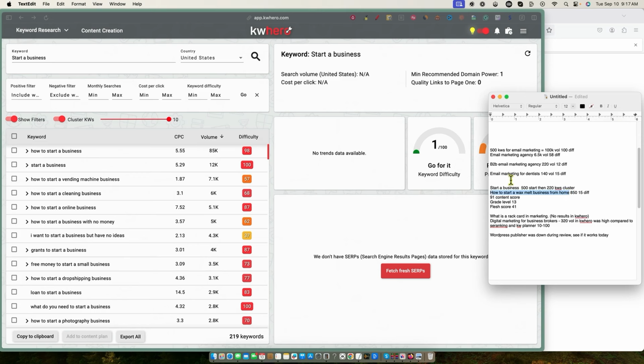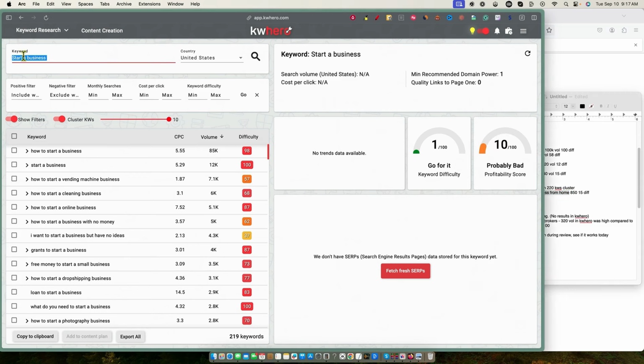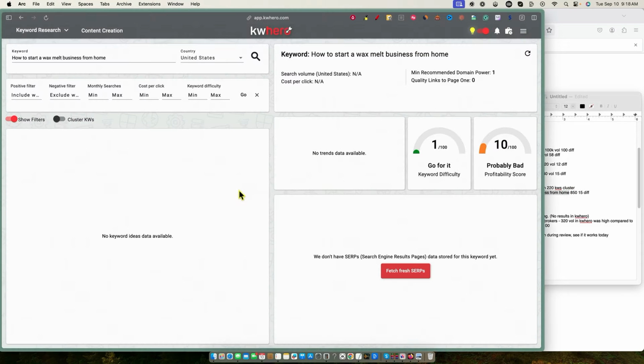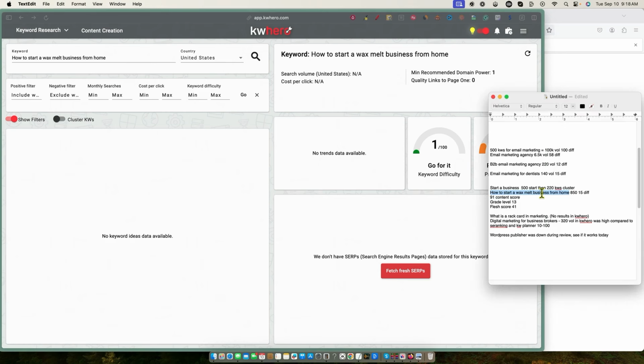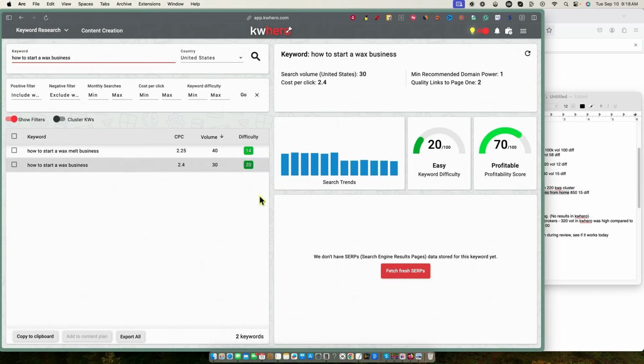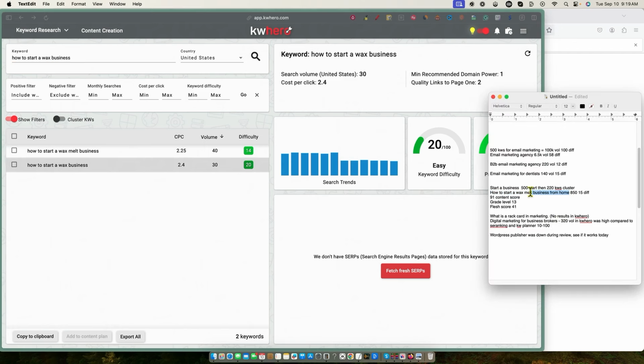And then finally, what we're going to do is I'm going to go over here and put this keyword in right here. And that keyword is not in their database right here, but I think it was last time. So I'm going to go back to, so they do have how to start a wax melt business and how to start a wax business. And a wax melt business from home. That one was in here from last time, and it's not currently in the database right now, even when I specifically place it in right here.